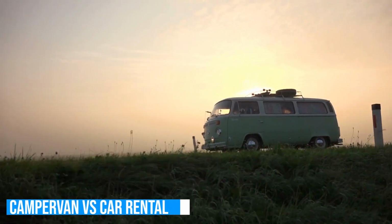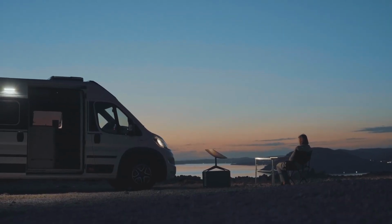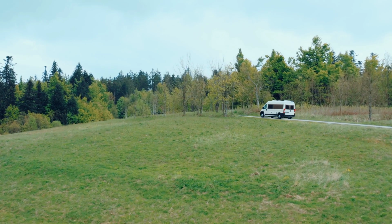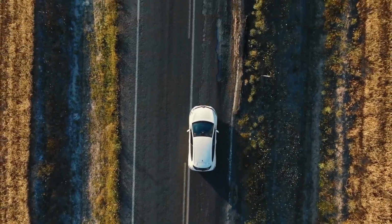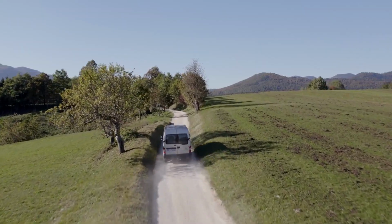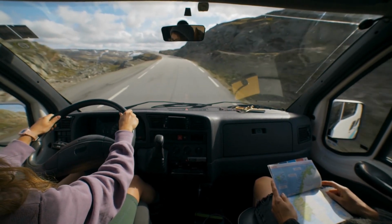Now, speaking of that camper van, let's address the elephant in the room, or should I say, the giant metal box on wheels. Is renting a camper van actually worth it, or should you just go with a regular car and book hotels? Let's talk money, because this is where your trip budget either makes sense or falls apart like my attempt to speak Elvish.